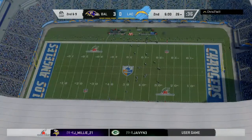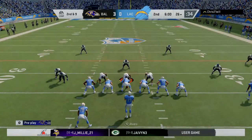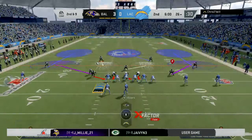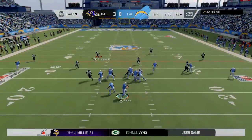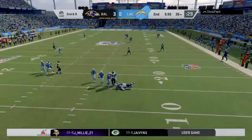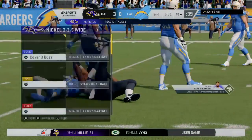The last play got just a yard. Here's 2nd and 9 from the 26. From the shotgun, it's Rivers. And he goes down. The Ravens able to get to him.